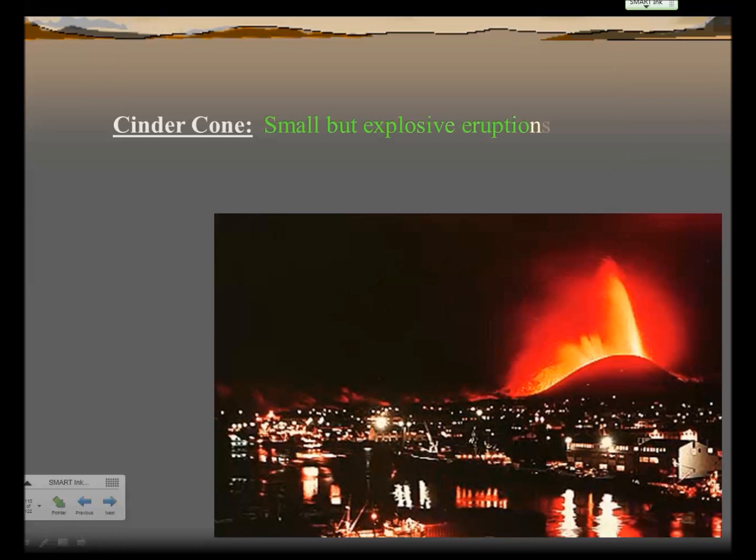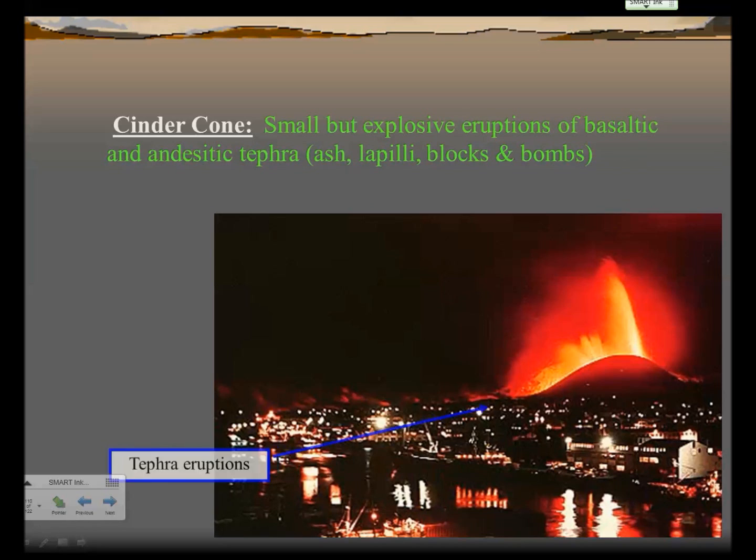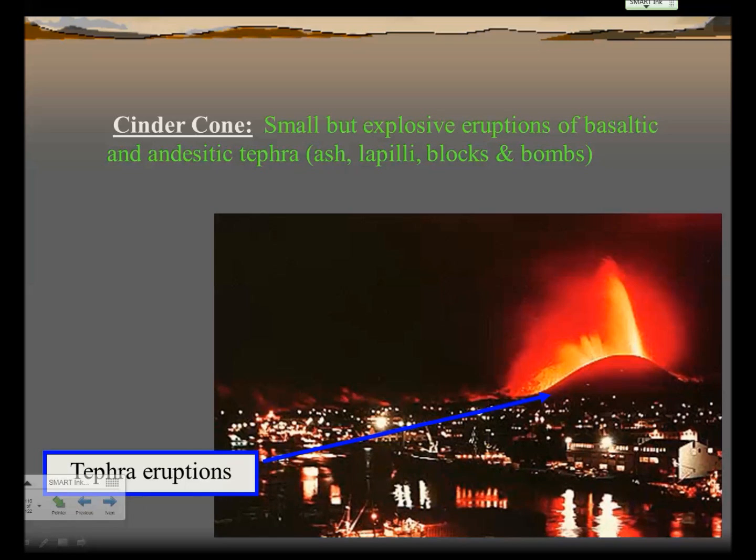Okay, the next type of volcano, the cinder cone. These are much smaller than shield cone volcanoes, but they're very explosive, quite loud, actually. These are erupting basaltic and andesitic tephra. So it's not really as much liquid as just really hot rock that has some liquid in it, but it's mostly actually really glowing hot rocks. Ash, which is very fine powder, lapilli, which is a little bit bigger than that, like pebble-sized, blocks and bombs, which are larger rocks. And so these things are dangerous on the local level, close by, but if you're far enough away from them, they pose no real threat.